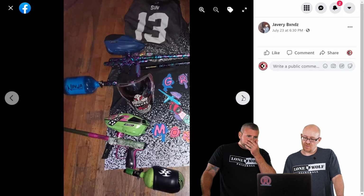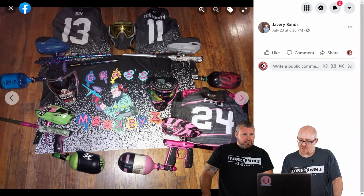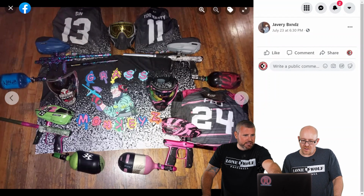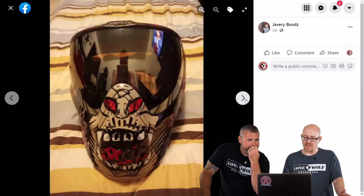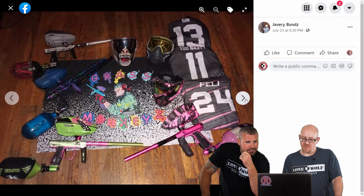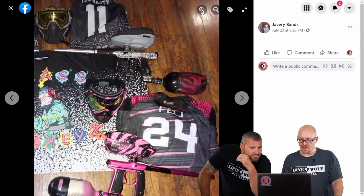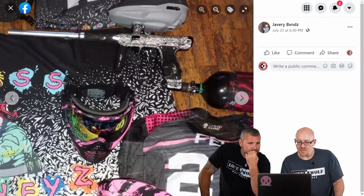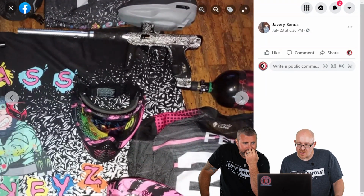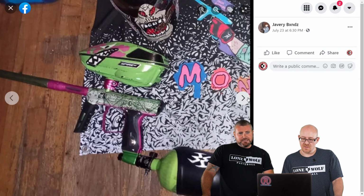I'm curious. I want close-ups of the guns individually. He's got a lot of things going on there. Is that just the spaghetti texture, or is it all a pattern? Every single one he's got is custom. I know, that's what I'm saying, I can't see close enough. That's kind of a cool mask. Is that speckles? I don't know either. He's got some cool stuff.